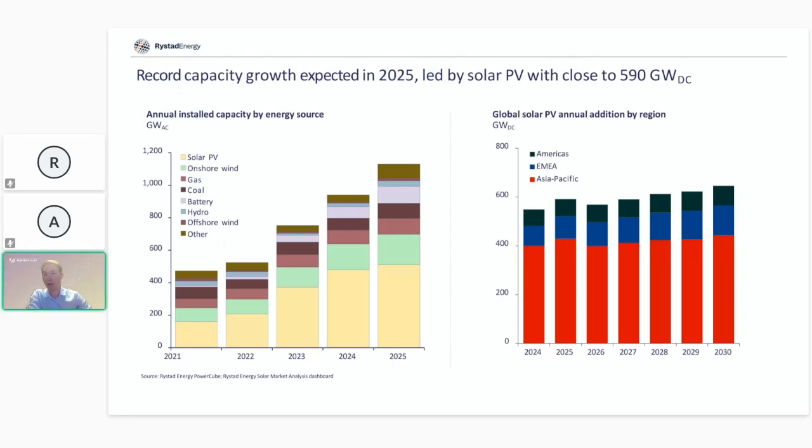Here we're looking at annual capacity additions by energy source. We zoom in on solar on the right-hand side. 2025 will be a record year for renewable capacity growth, with above 600 gigawatt in AC terms, combined for both solar and wind. On the solar side, we're looking at near 500 gigawatt in AC terms, so nearly 600 gigawatt in DC terms, to be added this year, mostly in Asia Pacific, but record additions are also continuing in both EMEA and Americas. In terms of sectoral breakdown, around 60% is utility scale, 25% commercial and industrial, and around 15% the remaining for residential.